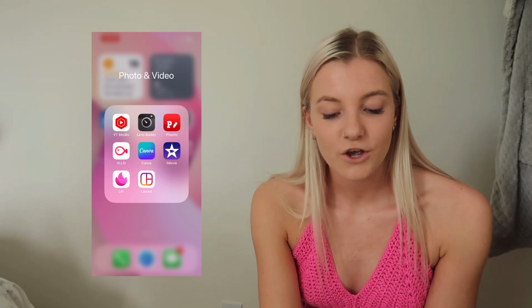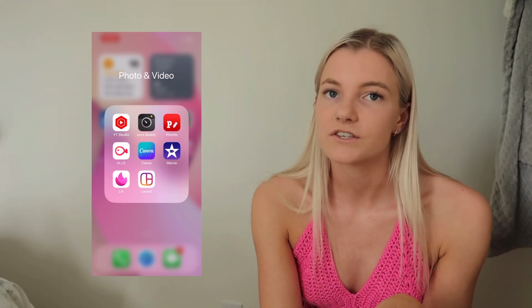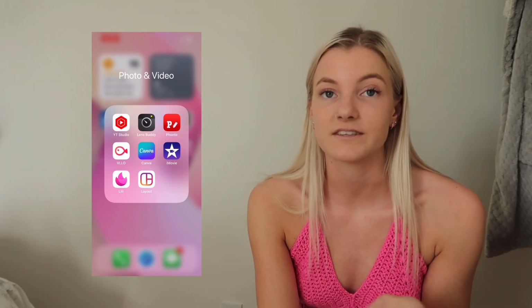Then I have Fonto, which is just adding text to photos. I then have VLLO, which is what I edit my YouTube videos on. Canva, that's quite a popular one. Again, I use that for editing my thumbnails. iMovie, I don't actually use that, but I haven't deleted it. Obviously it came with the phone, so I've just got it there just in case.